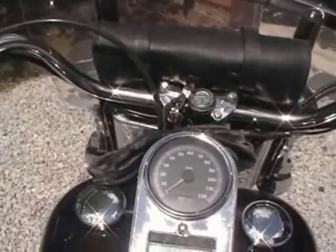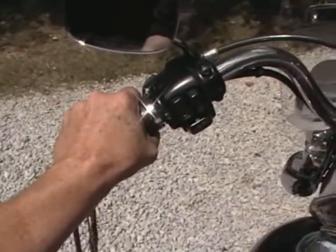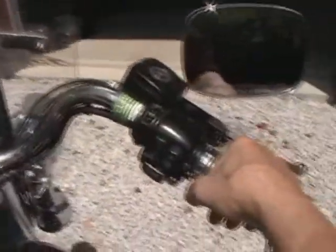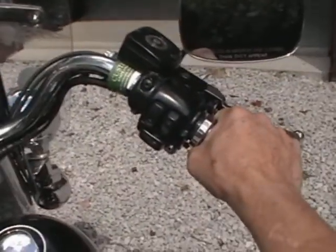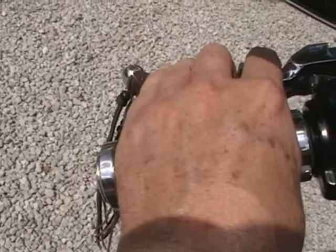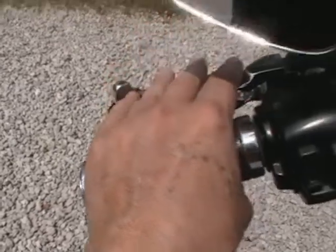Now that the motorcycle is in gear, your hand is on the clutch lever, pulling in the clutch and holding it in. You're going to want to give the bike just a little bit more throttle, twist on the throttle grip, and at the same time you're giving it a little bit of throttle, you're going to slowly begin to let this clutch lever out. And as the clutch releases, the bike will begin to move forward. When you're comfortably moving forward, you can let go of the clutch.